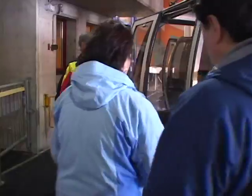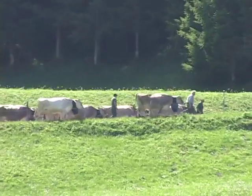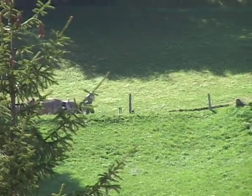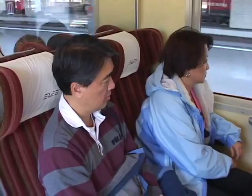You don't need to spend a long time up on Mount Titlis, maybe an hour, hour and a half is plenty. And then we want to get back into town and do some shopping and looking around. And along the way, on the way down the hill, we run into this herd of cows. They're moving from one meadow to the next. Cowbells clanging in the distance.